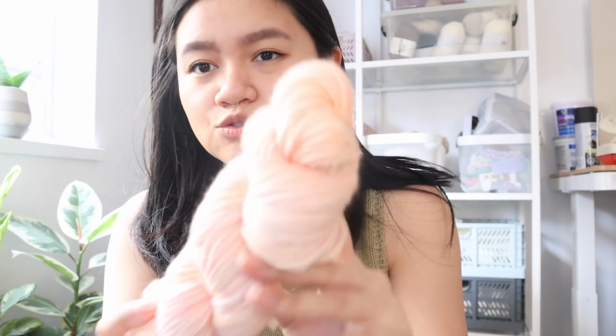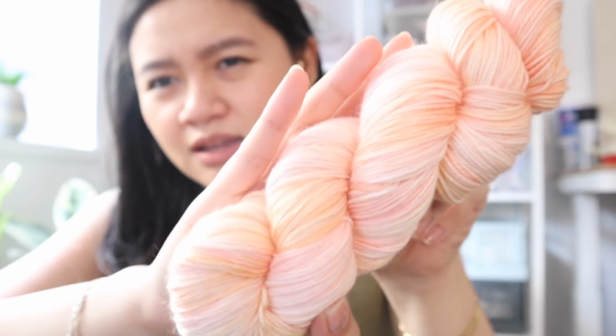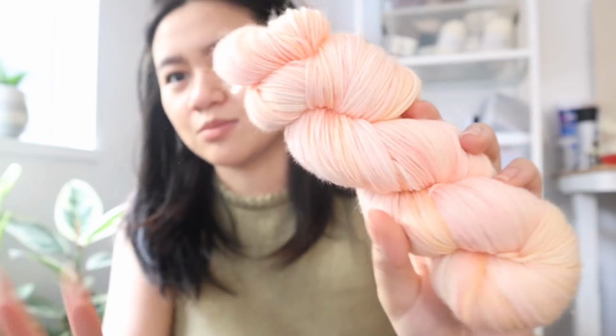This guy is Peach Mochi, which I am obsessed with. Obsessed. It's got some nice peach, it's got some pink, orange, just beautiful beautifulness. I'm very excited about whatever I want to knit with this. It's either going to be a sock or a beautiful nice, I don't know. I really don't know, but it's very nice. I like it. Probably this is my favorite. I'm not gonna lie, it's probably my favorite. I think it just came out really nice.